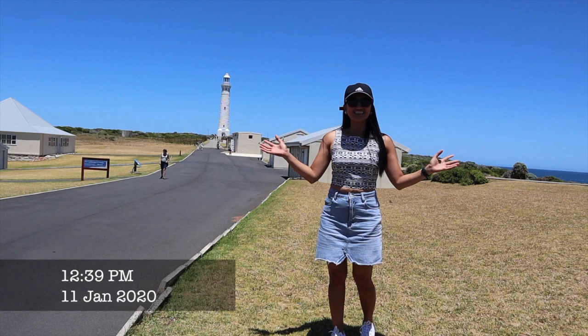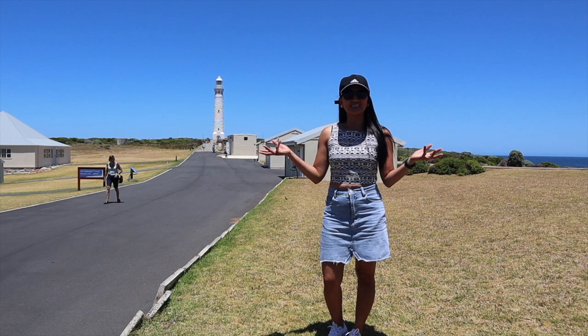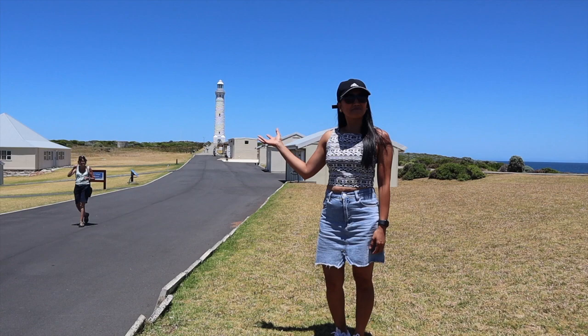So today, guys, we are here at Cape Leeuwin Lighthouse, there, as you can see. Today I'm gonna tour you here. This is one of the tourist spots here in Margaret River. Later I will explain why this place is called Cape Leeuwin Lighthouse, and why they put a lighthouse there. So let's go there, guys.